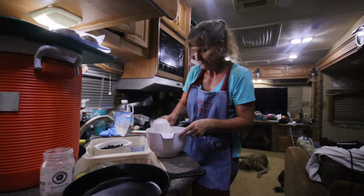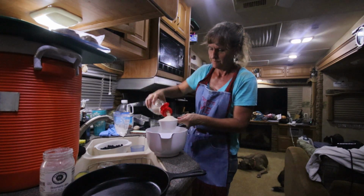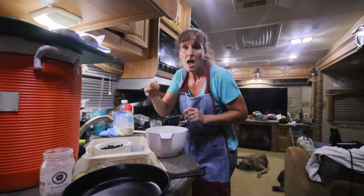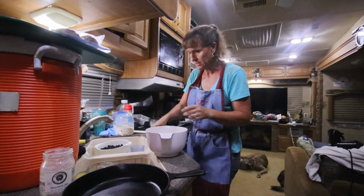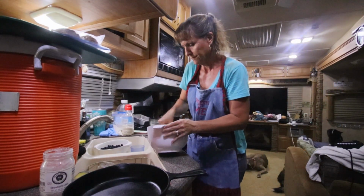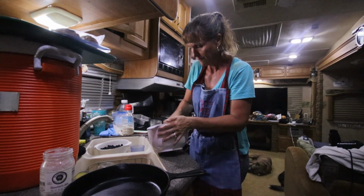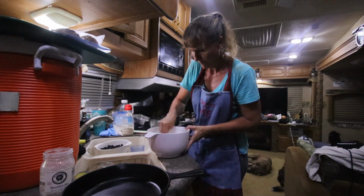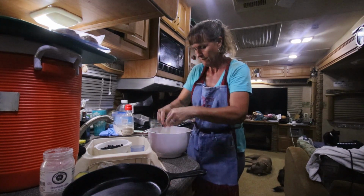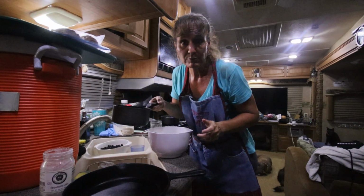It's a cup of flour, a cup of sugar, 1 large egg. Now let's stir that up first. We're just going to stir this up really good. Now I'll add my egg. And 6 tablespoons of melted butter.